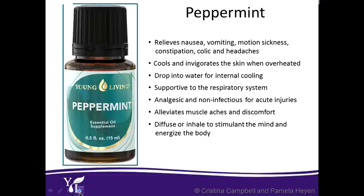You can drop it into water for internal cooling. It's very supportive of the respiratory system. So this is also really good if they're having some respiratory issues. You can mix that with some V6 and put it over their chest and over their back, over the lungs, and diffuse it as well.